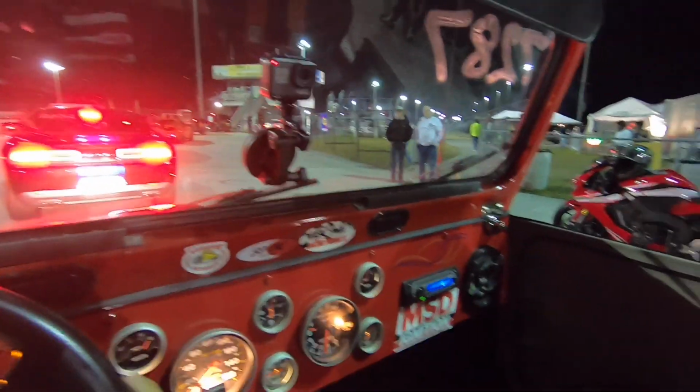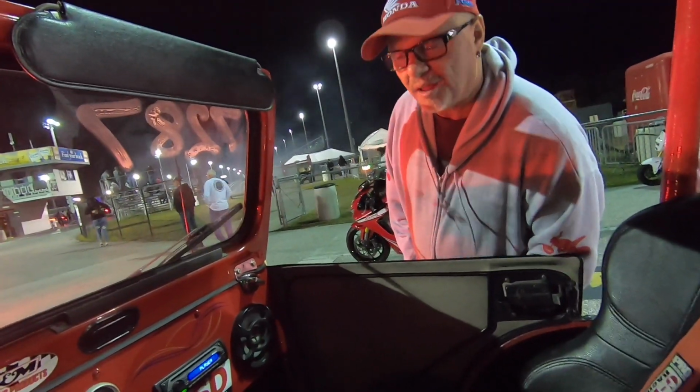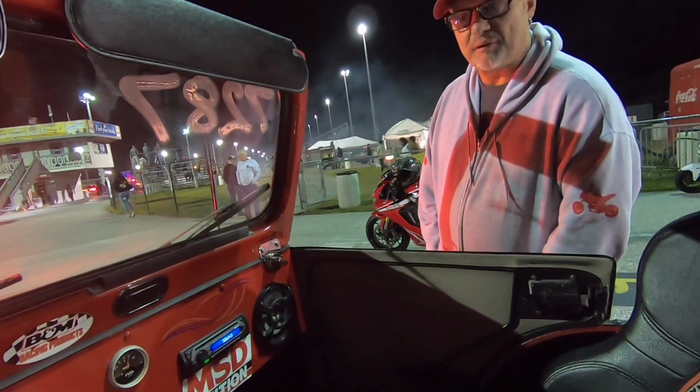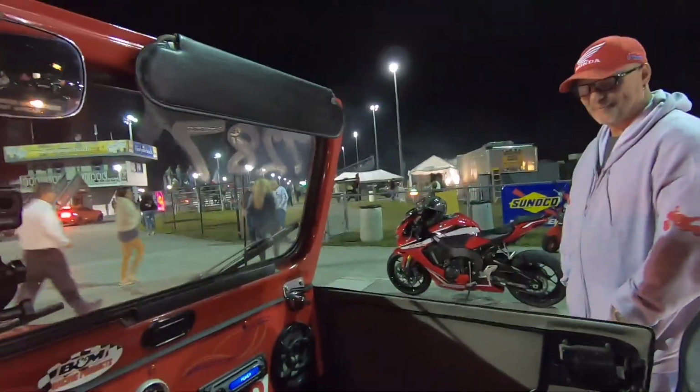I'm so curious. How's it going? Can I ask what's in it? It's a small block Chevy 350. That's it? It's not powerful. It's got a cam, but steel heads. 350 with a cam. That's it. Sounds wicked as shit. Sounds like it's fast, but it's not. Not yet. Working on it.